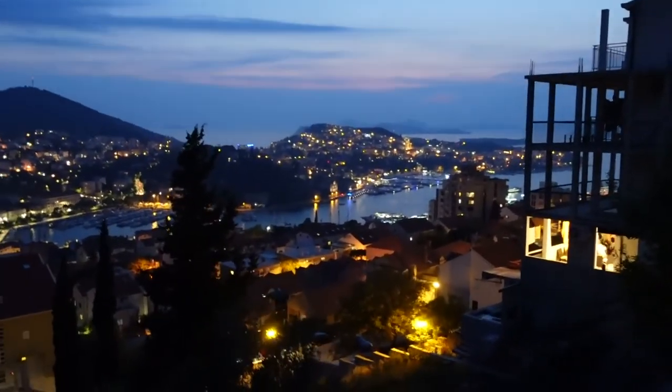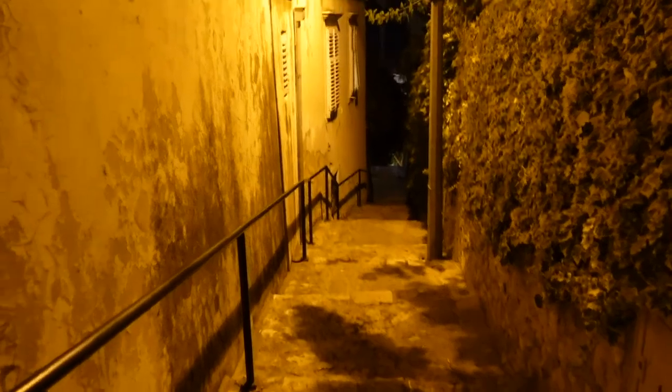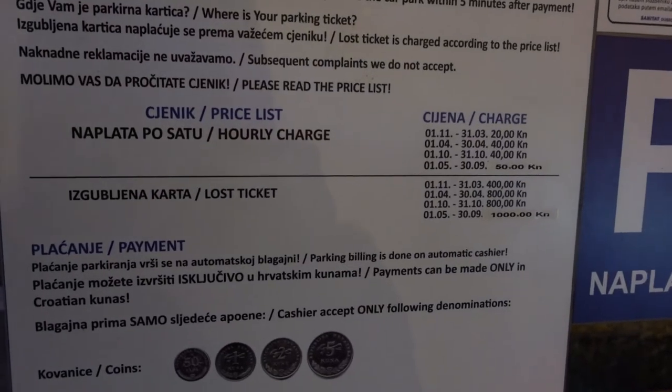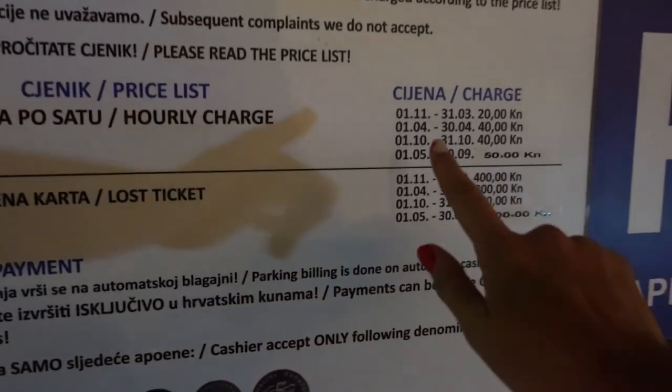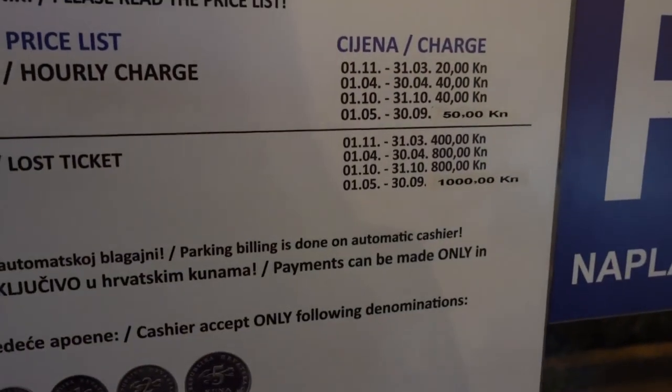Actually, we wanted to stay in the Old Town, but there are maybe one or two hotels which have parking that are located walking distance from the Old Town, and these hotels were quite expensive, I would say. They were around £400 per night, which was definitely outside of our budget. Here are the actual parking prices for Dubrovnik Old Town, and in summer it costs over £5 an hour.